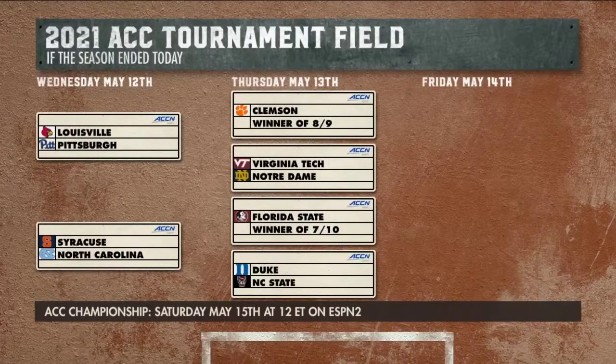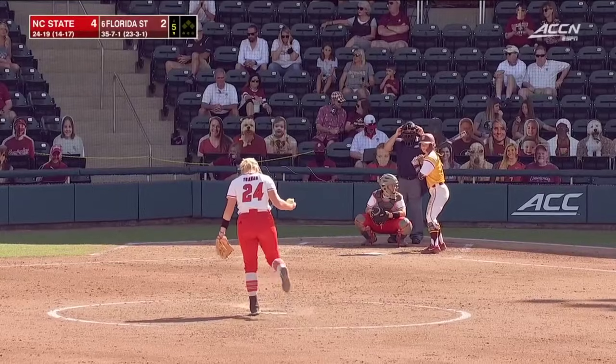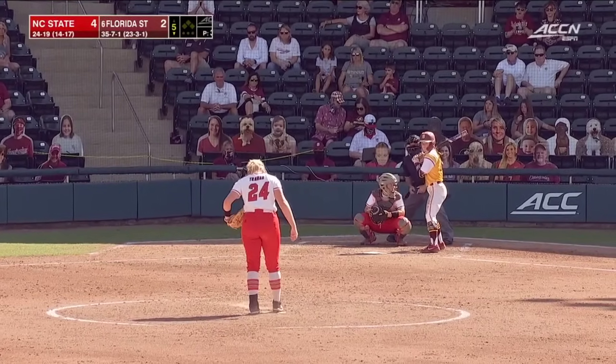ACC softball tournament. And if it all ended today, this is what we would be looking at. Louisville, Pittsburgh, Syracuse, North Carolina playing those play-in games on the 12th to get into that quadruple header on the 13th. And there are some scintillating matchups. Virginia Tech and Notre Dame, Florida State against either Cuse or North Carolina, Clemson against Louisville or Pittsburgh, and then Duke, NC State, which will be the matchup to close the season for the Wolfpack and the Blue Devils. And then the possibilities on the horizon, regardless of who comes out of some of those matchups.